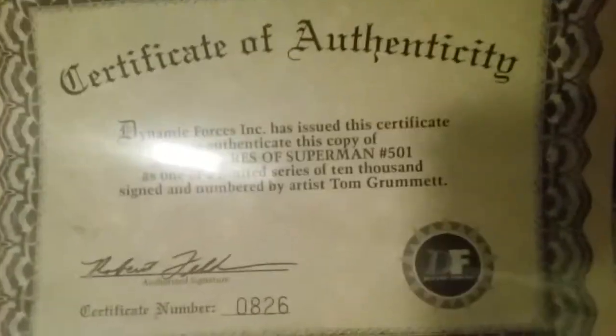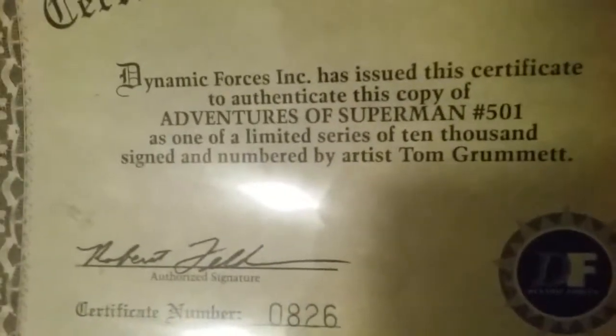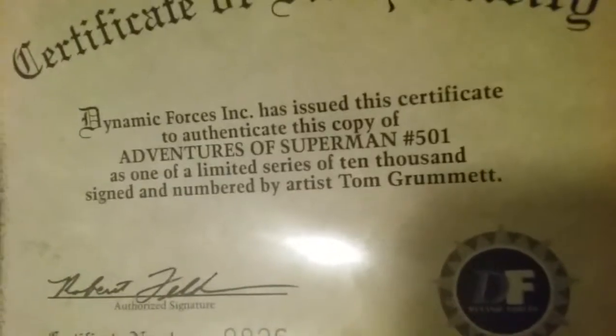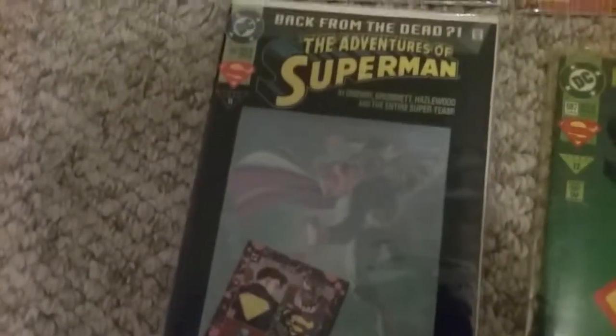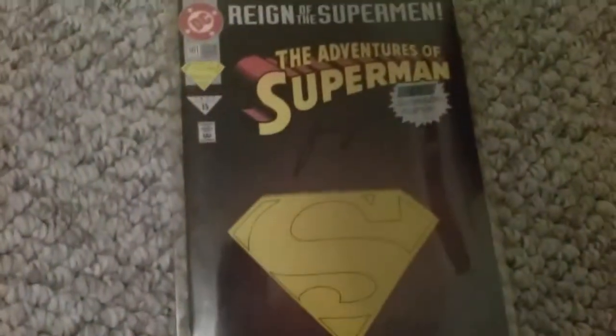Haha. So yeah, I really like this one because I am an artist myself, and it says super light, wait, and it says signed and numbered by artist Tom Grummett. Yeah, it's freaking awesome. All these comics are awesome. So yeah, what I really think you should pick up is this one first. Let's just say pick up issue 11, 12, 13, 14, and 15.